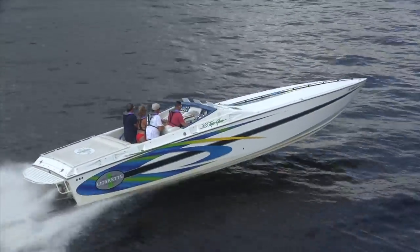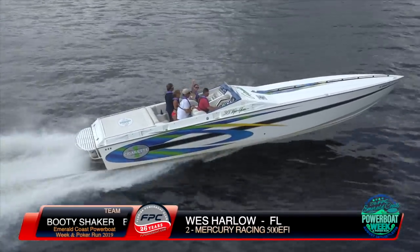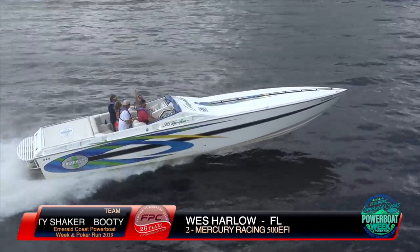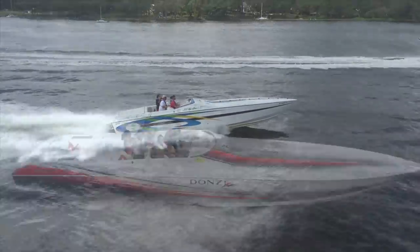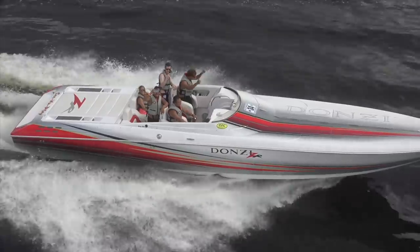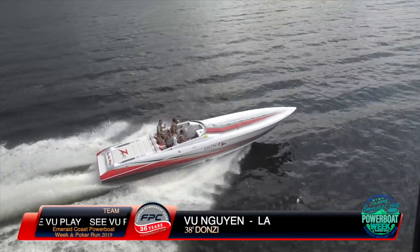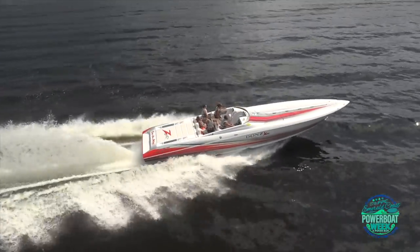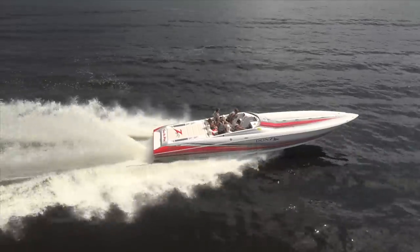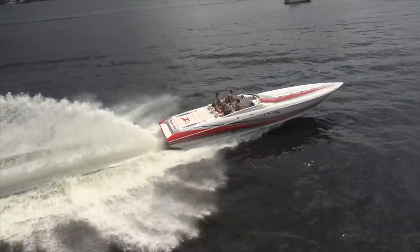There's a wide variety of Cigarettes registered on this Emerald Coast Powerboat Week, but among the oldest is West Harlow's 2000 model year 38 Top Gun. He just got it. It's the same year as the Project 1080. And another seasoned veteran, Vu Nguyen, in his 38-foot Donzi ZR. Over the last decade, he's done this event at least 7 or 8 times. Nice to see Vu and his crew return year after year. Now watch closely as Vu hits the throttles and starts throwing this massive rooster tail from his stern.